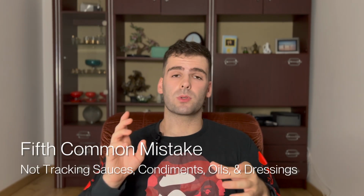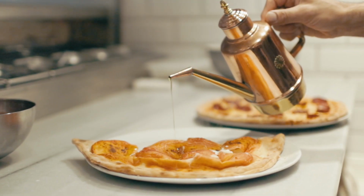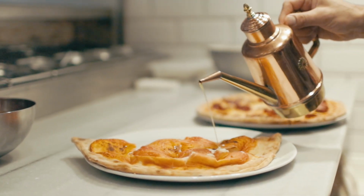And now the next common obstacle is not tracking oils, sauces, condiments, and dressings. This is actually a mistake that my online member Anka used to make, and I know she won't mind me mentioning this. When she first started out with me, she wasn't tracking her dressing, she wasn't tracking her oil, and she wasn't too sure why she wasn't making progress at first. And then once I pointed that out, it was a gut feeling of mine that she wasn't tracking those, her progress started to fly. This could be something that you're very well not doing. Maybe you're not tracking your oils, dressings, sauces, etc. And again, these can add up a ton.